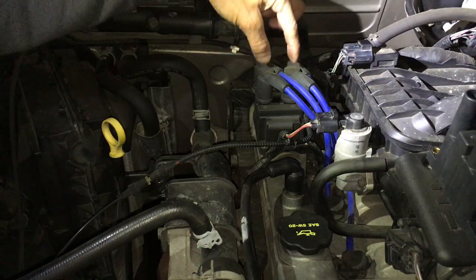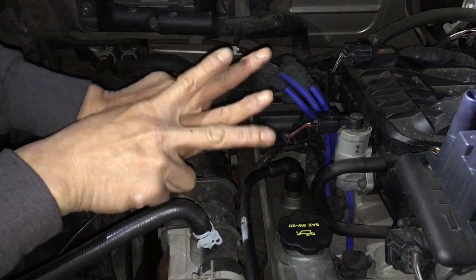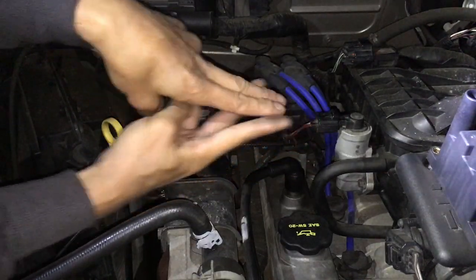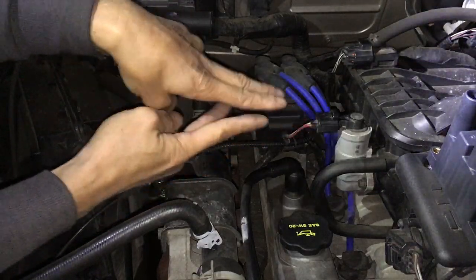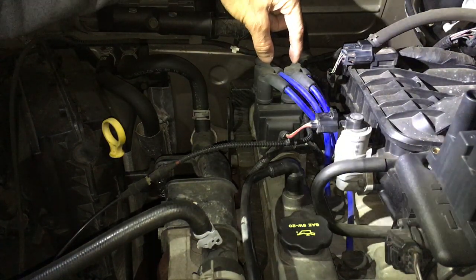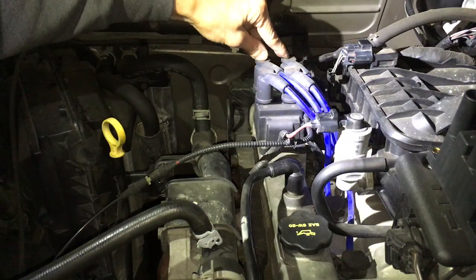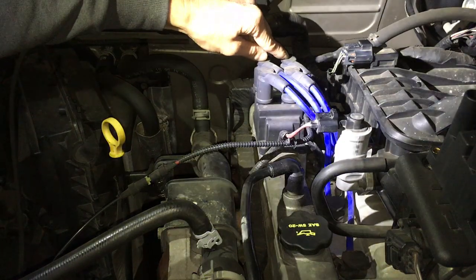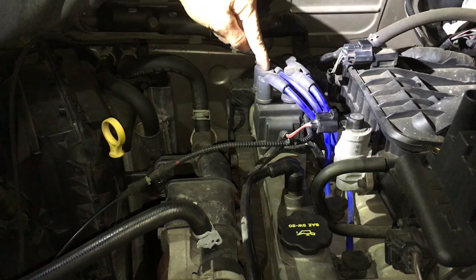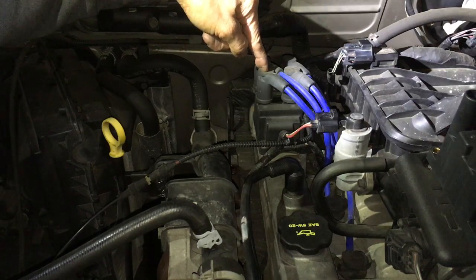So 1 and 4 are on the same coil, and 2 and 3 are on the same coil, because that's how 4 cylinders work, right? With 4 cylinders, you've got the four pistons, 1, 2, 3, 4. The 1 and 4 are going at the same time, and 2 and 3 are going up and down at the same time, right? So each time that happens, one coil sparks, so basically 1 and 4 spark. And when the other one goes around, 2 and 3 spark. So this is a wasted spark, they call it. When 1 is at the power stroke and firing, 4 is at top dead center exhaust stroke.